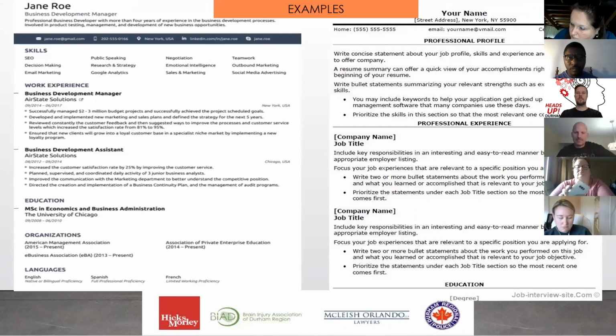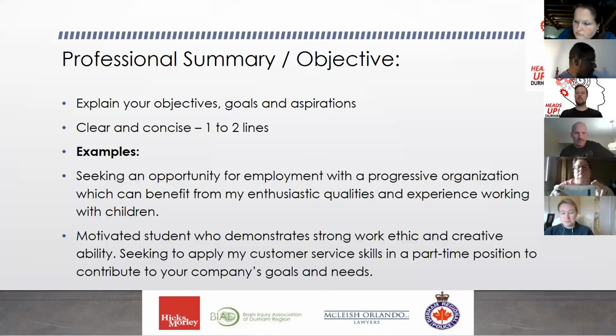So when you're listing your objectives, goals, and aspirations, you also want to be clear and concise. You want to have it 1 to 2 sentences long. For example, seeking an opportunity for employment with a progressive organization, which can benefit from my enthusiastic qualities and experience working with children. Another example is that you are a motivated student who demonstrates strong work ethic and creative ability, and you're seeking to apply your customer service skills in a part-time position to contribute towards your company's goals and needs.